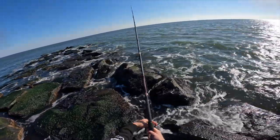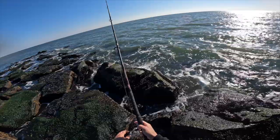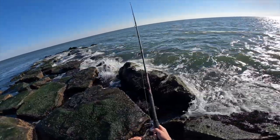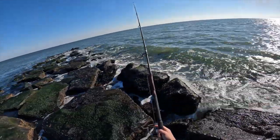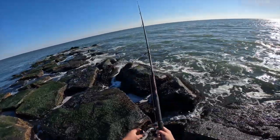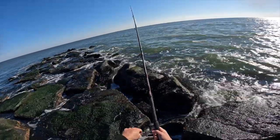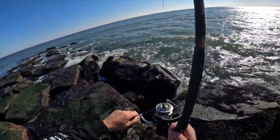Still getting hits, even though all these dolphins are still here. I wonder if there are any predators for dogfish. You know, can't imagine there's many. Dolphins will eat pretty much anything though. That'd be wild to see a dolphin grabbing a dogfish. There we go.